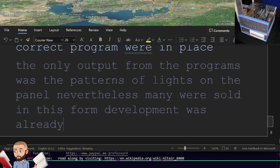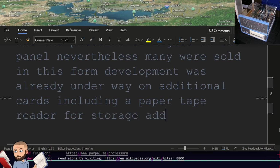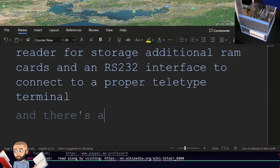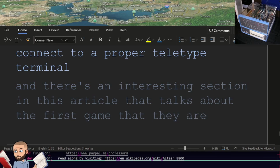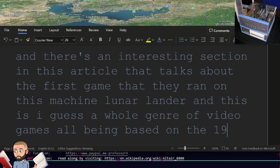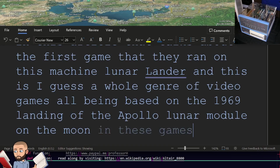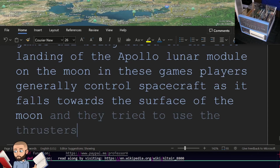Development was already underway on additional cards, including a paper tape reader for storage, additional RAM cards, and an RS-232 interface to connect to a proper teletype terminal. And there's an interesting section in this article that talks about the first game that they ran on this machine, Lunar Lander. This is a whole genre of video games, all based on the 1969 landing of the Apollo lunar module on the moon. In these games, players generally control a spacecraft as it falls towards the surface of the moon, and they try to use the thrusters to slow down the ship's descent.